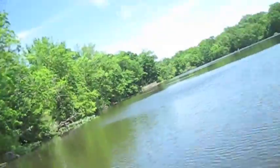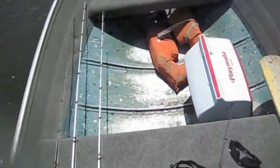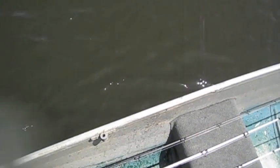There's one. Oh boy. Yes, on the frog, man. Yes. Right through his nose. Right over here by the shore. Came up and just blasted it. That's a good one. That is a good one, folks. It's a good 2.5 pounds right there.